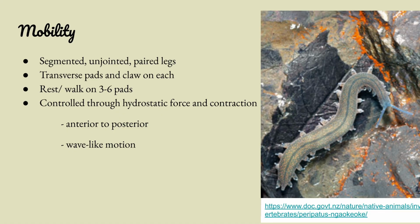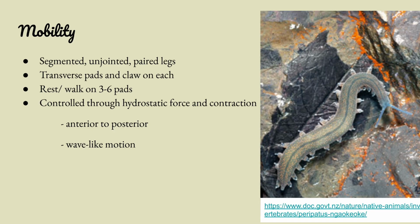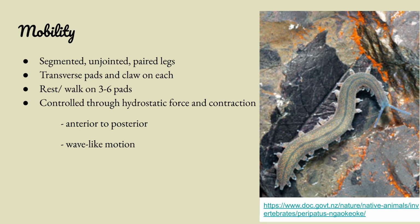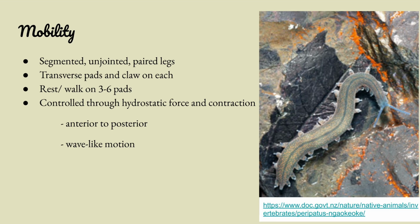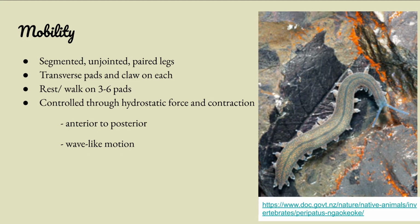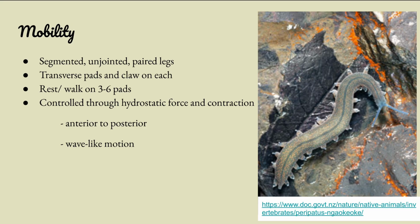So when it comes to the locomotion of this phylum, these velvet worms have segmented, unjointed, paired legs. In each of these sort of cylindrical legs, they have transverse pads and a claw or hook. So the claws are made out of hardened chitin, and they are actually retractable as well. So they are usually resting or walking on 3 to 6 pads on each foot. But depending on the terrain they're walking on, they will sometimes use or retract their hard chitin claws. And they control these legs through hydrostatic force and contraction of their muscles.